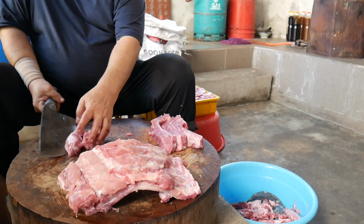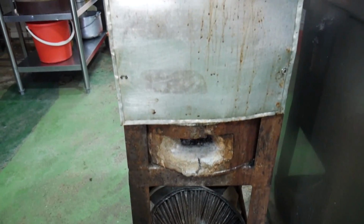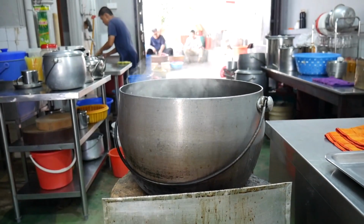We've heard that they go through about 7 or 8 racks a day, and this restaurant is actually the only one that is still cooking their bakut over charcoal. So hopefully that really imparts a smokiness to this dish.